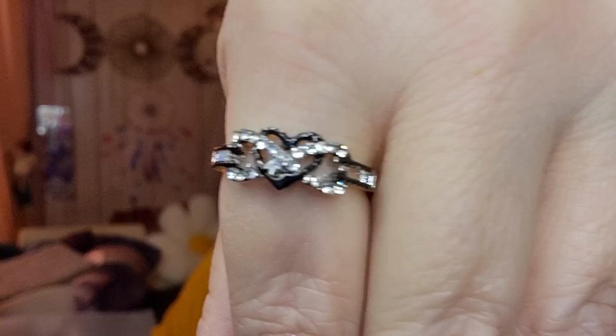Okay, you guys know I'm obsessed with rings. So this is really pretty. That's going to be a pointer finger ring. Look at that. You see that? How pretty. I think it's actually upside down. There we go. It's a heart, black, and it has the diamonds in there. When I say diamonds, guys, you guys know I don't mean real diamonds. But it's gorgeous. I love that.